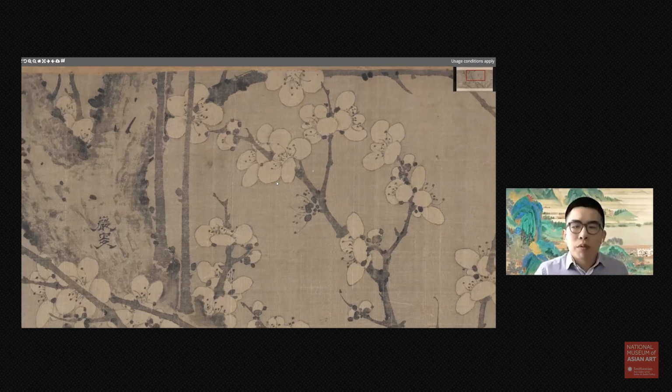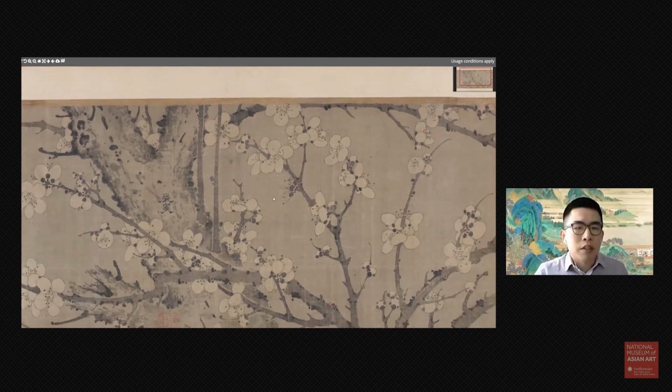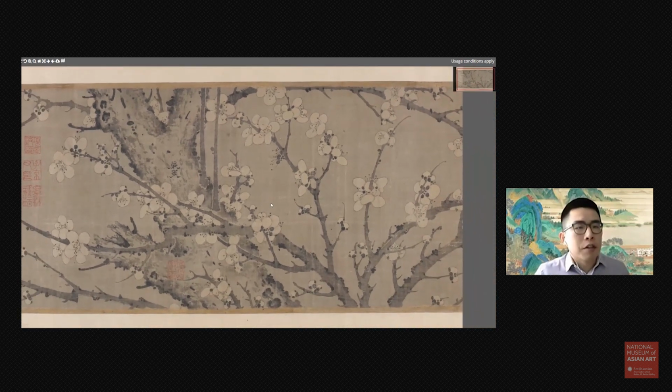This scroll came to the museum, I believe, in 1931, according to the accession number. Like I said earlier, there are two scrolls that came to the museum collection at the same time, and both of them are paintings of the plum tree. They belonged to a Chinese collector earlier in China, and the collector decided to bring those two paintings into an exhibition that took place in the early 20th century in Japan.